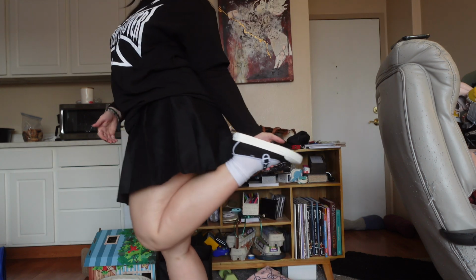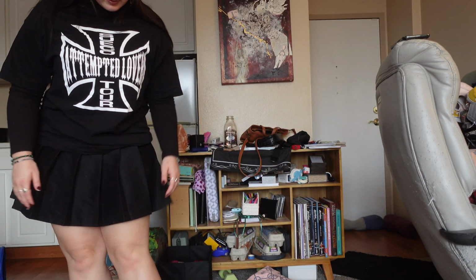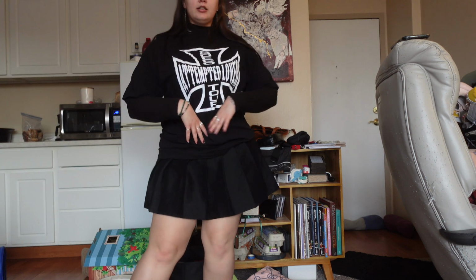This is the shirt I got from the Swaco concert that I went to. When was that? October 15th, about 2 weeks ago now. And then I'm just wearing a black pleated skirt and my new Mary Janes and a pair of kind of white socks. So yeah, it's kind of giving emo schoolgirl. This is my teenage self that wanted to dress me today.